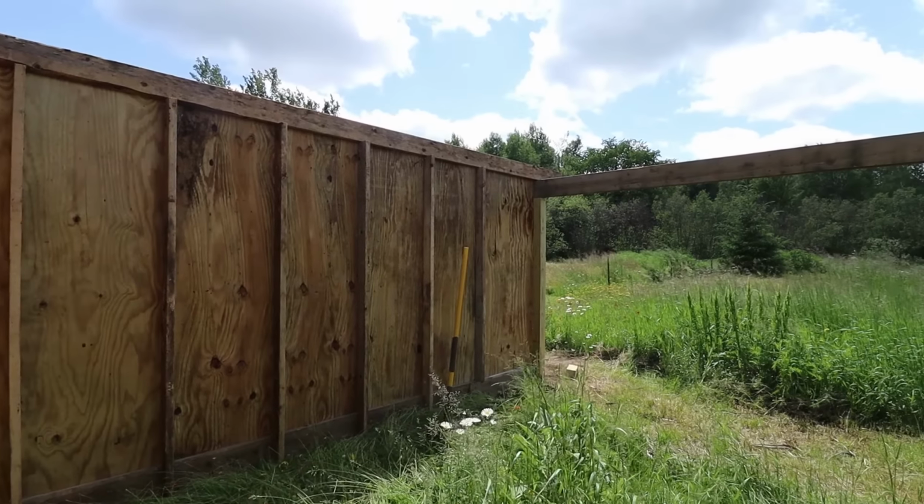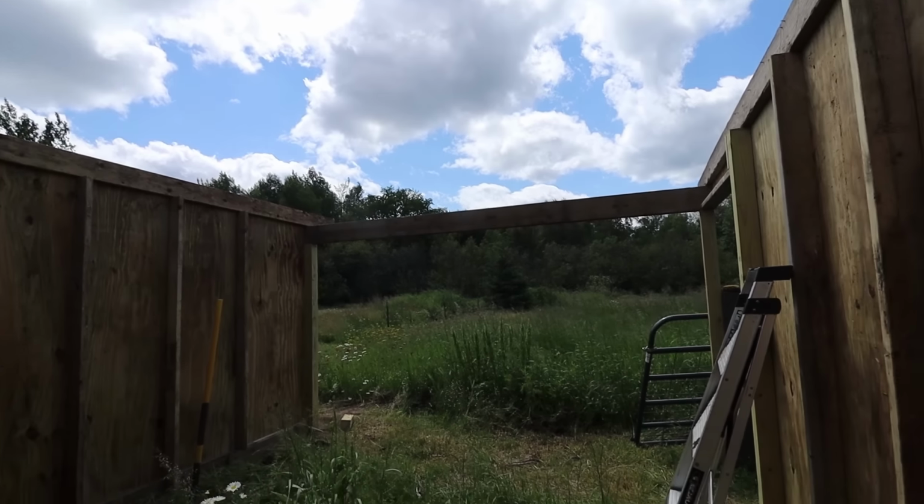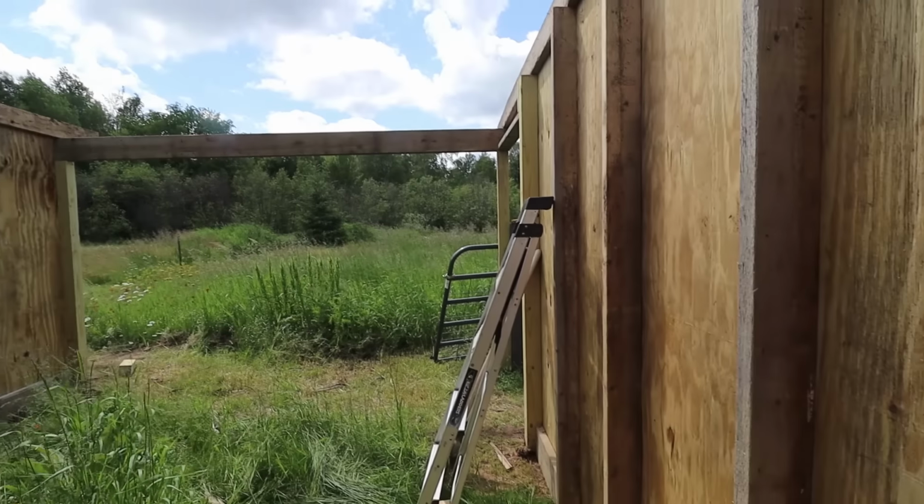Everyone, and welcome back. Except for getting the material to do the roof on this, the little cow shelter is done.